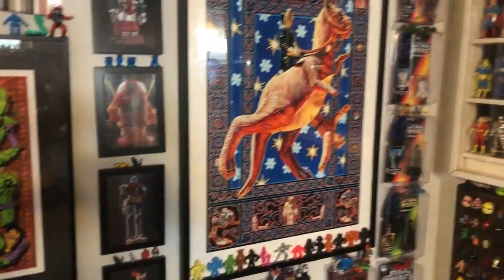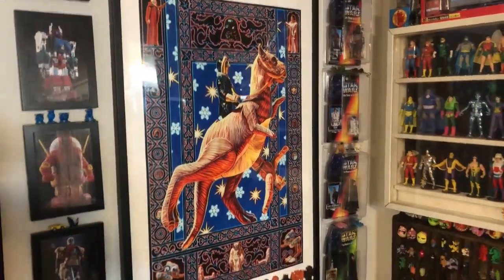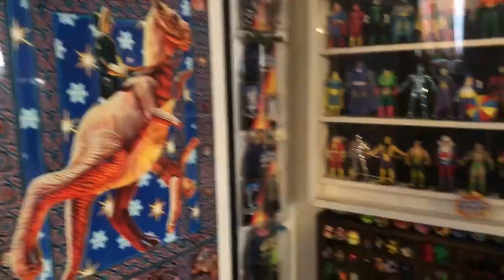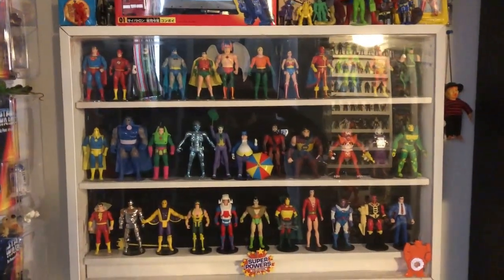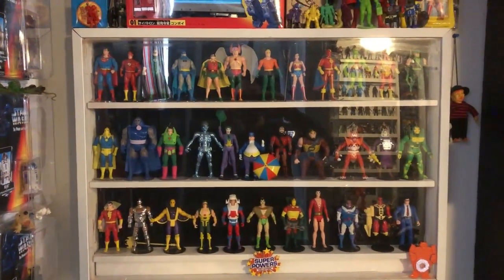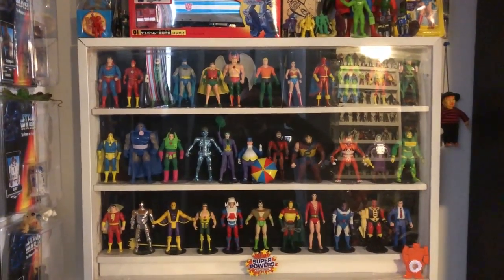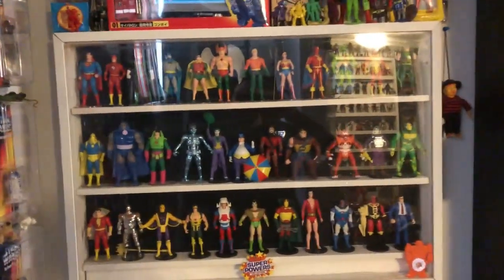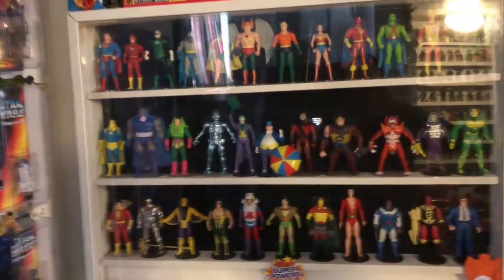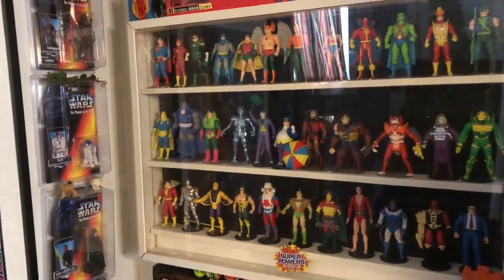So moving on, just things hanging up. That's a wonderful print by artist Robert Burden. He sent me that. That's pretty cool. Here is my Superpowers collection. I still will stand by the fact that that is the best superhero action figure toy line ever made. Now Marvel Legends is giving it a run for its money, I get it, but from beginning to end, I really love Superpowers. I think they're just beautiful, and they stand the test of time.